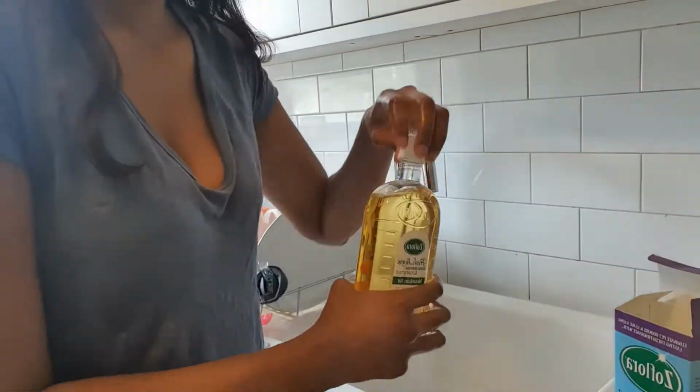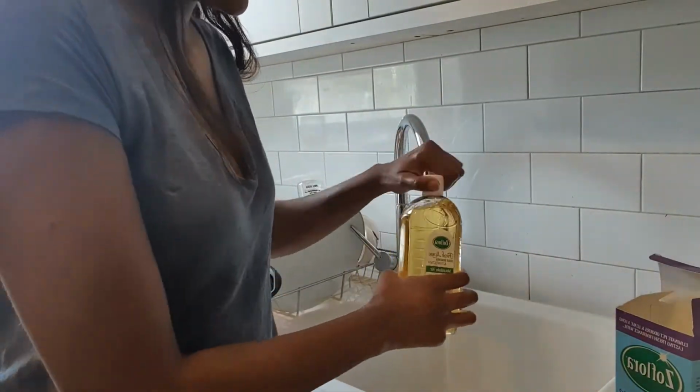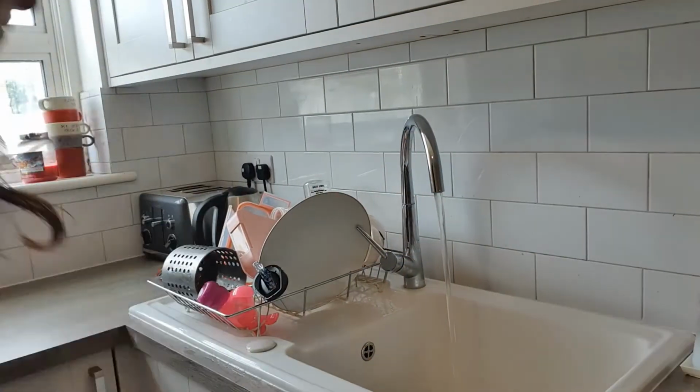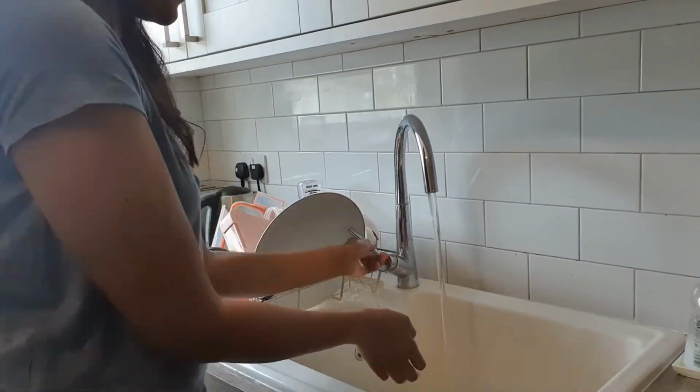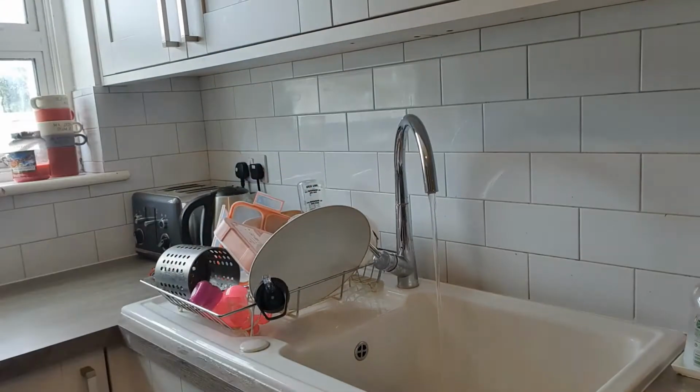To disinfect the sink, I'm just using a cap full of Zaflora. This was actually recommended to me by a friend, and I will link her Instagram page below. She has a home account that you should definitely follow.